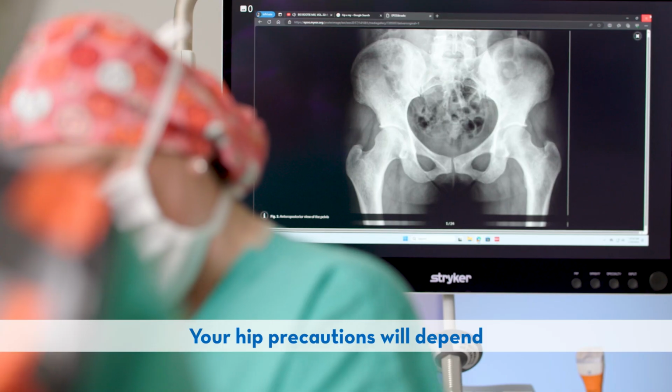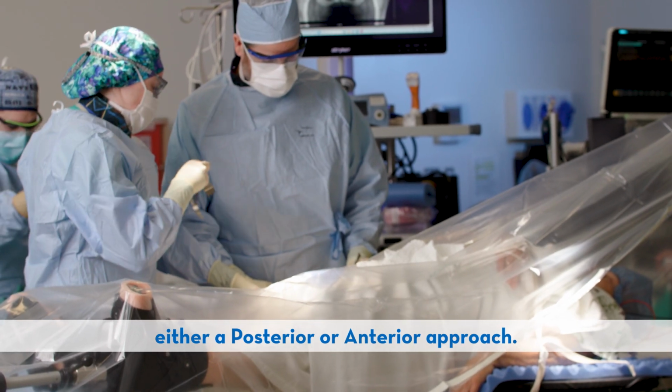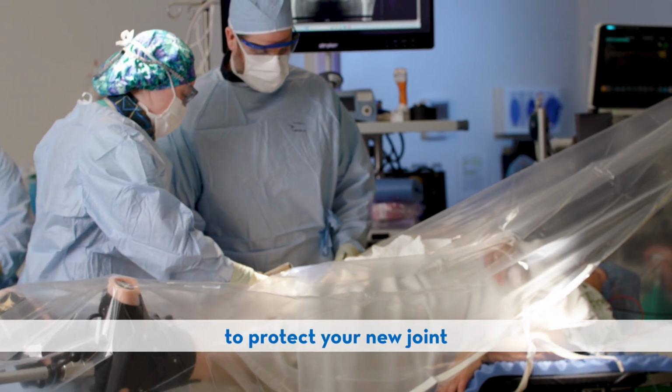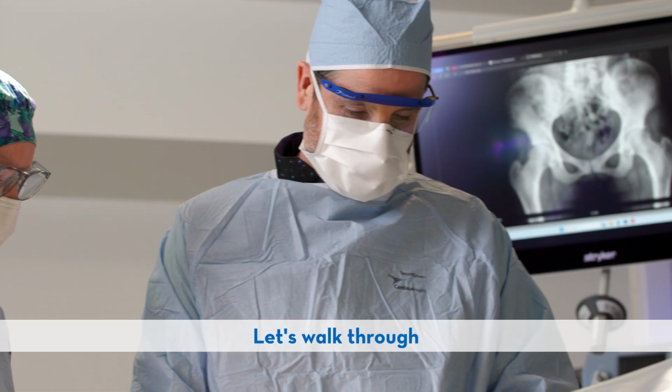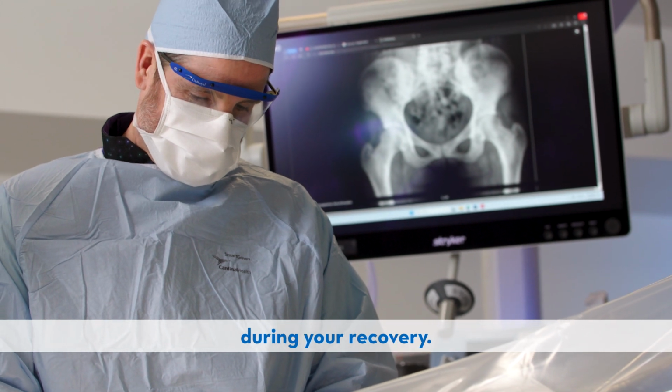Special precautions. Your hip precautions will depend on the type of surgery you've had, either a posterior or anterior approach. These precautions are in place to protect your new joint and help it heal properly. Let's walk through what each approach involves and what you'll need to keep in mind during your recovery.